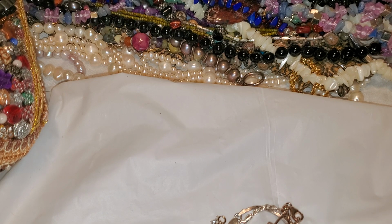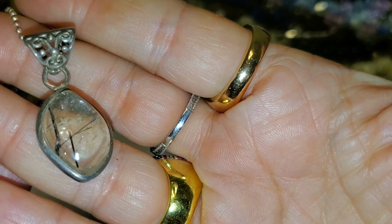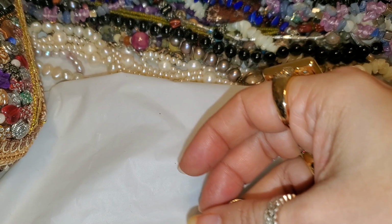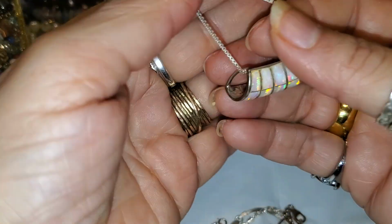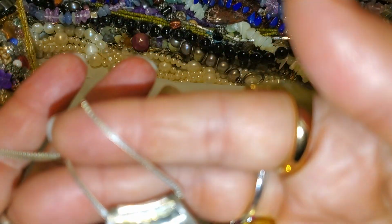Also, we have a rutilated quartz pendant. Very rare. 925 with a 925 chain. That's very good. This is one of my favorite pieces, honestly. And I think I'm going to change, see if I can get a different chain on that one. You can do so many things with this one, but that's a sterling, and that's opal. And that's a 925 necklace.